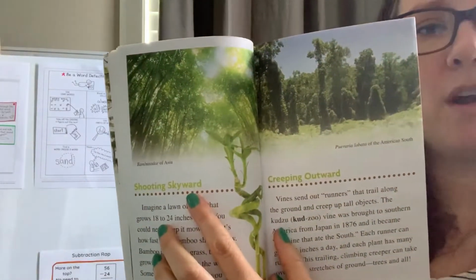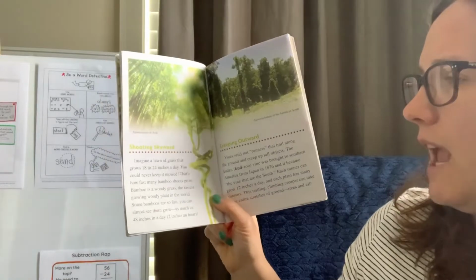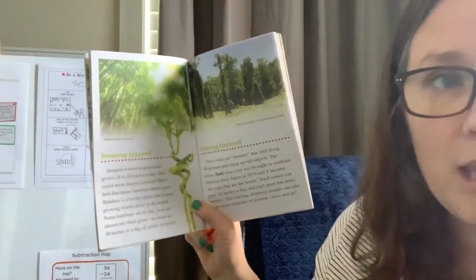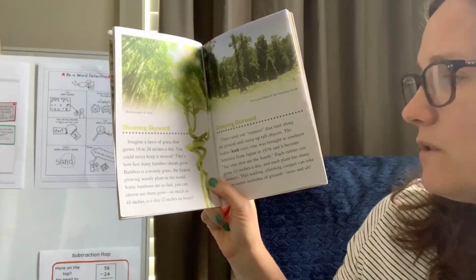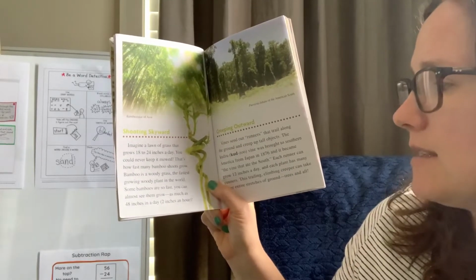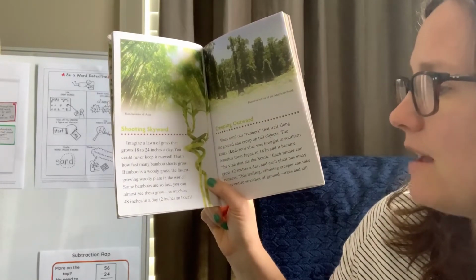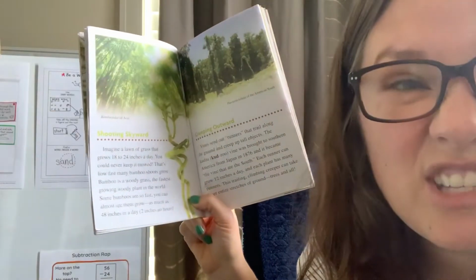Shooting skyward. Imagine the lawn of grass that grows 18 to 24 inches a day. You could never keep it mowed. That's how fast many bamboo shoots grow. Bamboo is a woody grass, the fastest growing woody plant in the world. Some bamboos are so fast you can almost see them grow, as much as 48 inches in a day. That's 2 inches an hour.